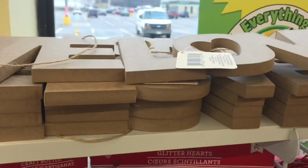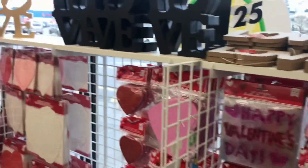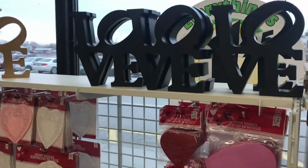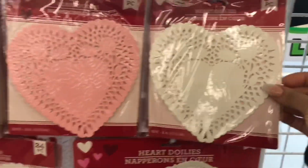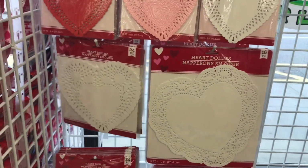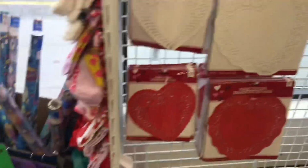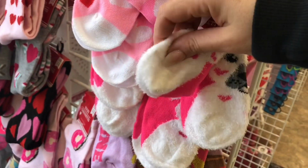Ooh. Can do a lot with one of those boards. Oh my goodness, these things are massive. Look at this. And you've got your little heart doilies, which are great for wrapping the outside of a pocket letter or even decoupaging. I did a cute DIY last year with some lace, or you can do it with a doily. These are fuzzy.